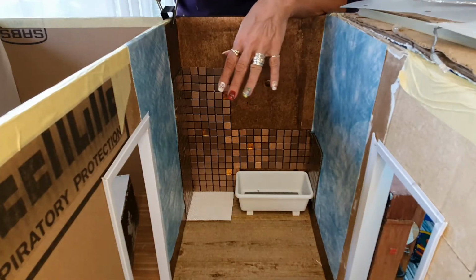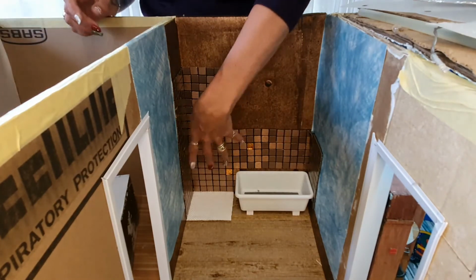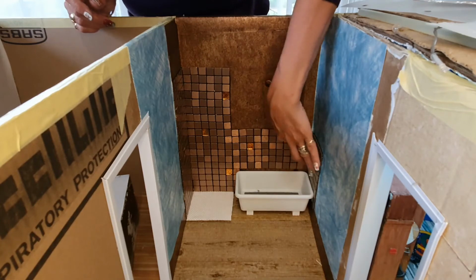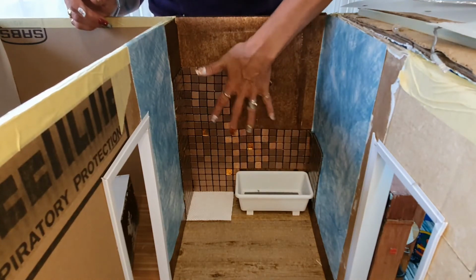At last the walls are finished. So now I'm going to start with the shower and all that stuff. But I don't like that this is all almost the same color.